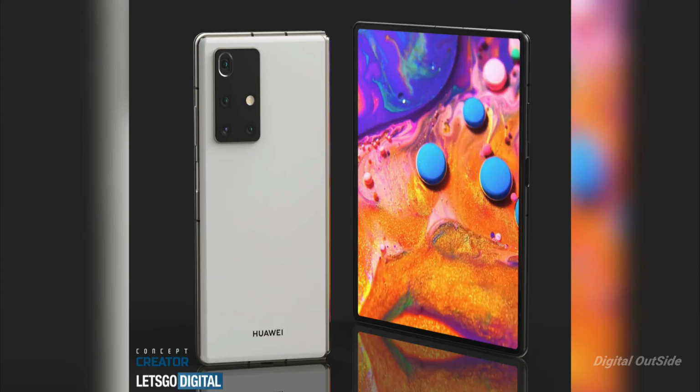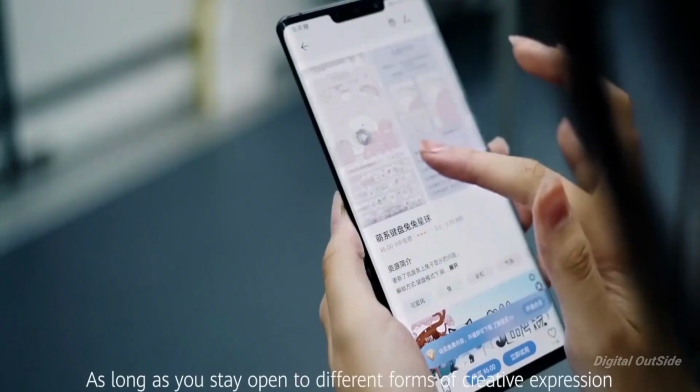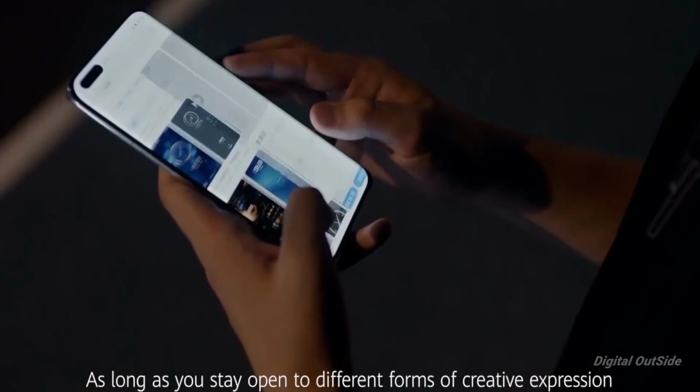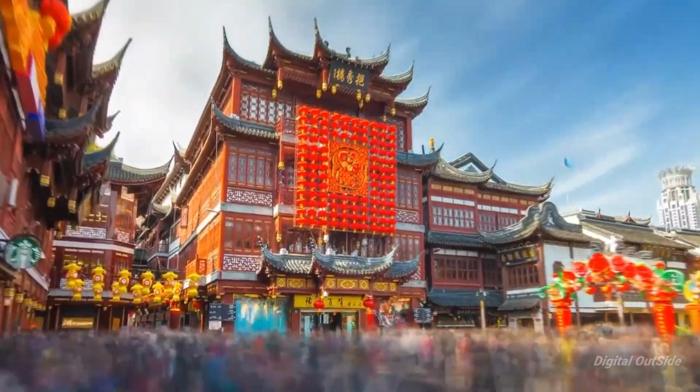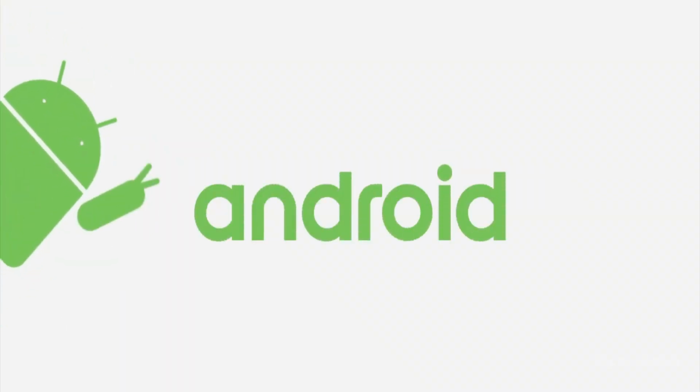And with that being said, we are yet to see this phone officially announced, and I'm really looking forward to seeing how Huawei will handle the situation with non-Chinese markets, considering its expected lack of Google apps and services.